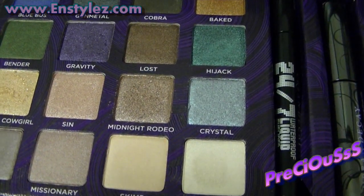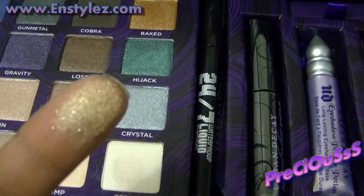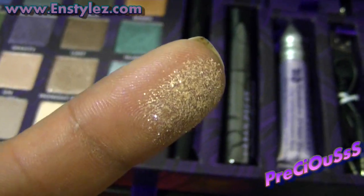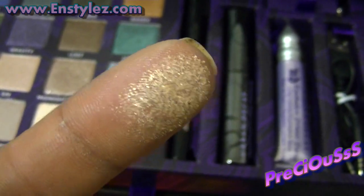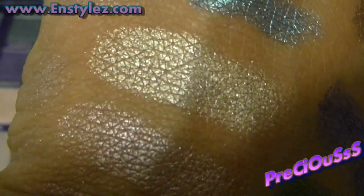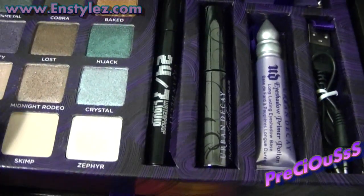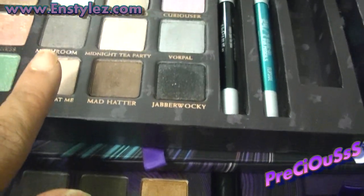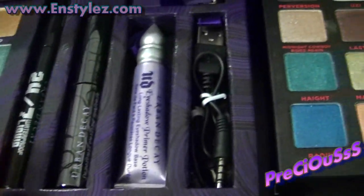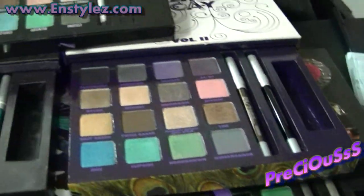Midnight Cowgirl, I don't like this color. It's like Midnight Cowboy, but golder. Look at that. Hold on, let's give it time to focus. Okay, we don't like this one. And we even swatched it on our hand, and it's that chunky one right there. It's this one. We don't like that one. Then you have Sin. Sin came in the Alice in Wonderland. It was called Drink Me, Eat Me. Sin also came in another palette. I think it was the Naked palette.